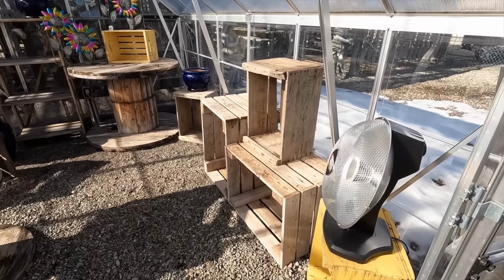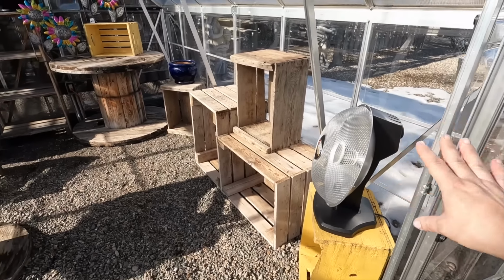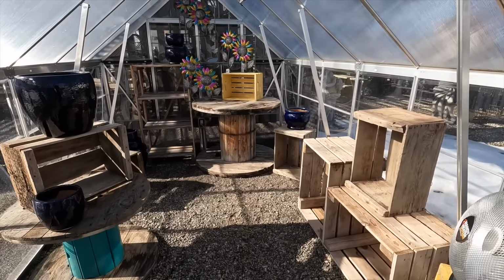And then this is where the heater ended up, so that during the evenings when it is dipping below freezing, we can turn it on low and have it kind of blowing toward the interior of the greenhouse. Okay, we'll be back in the morning.